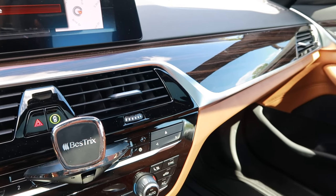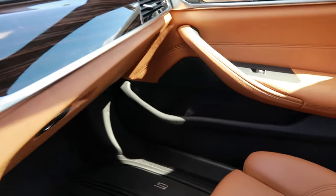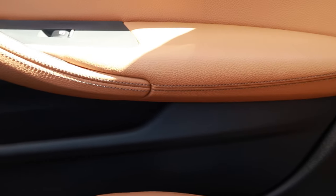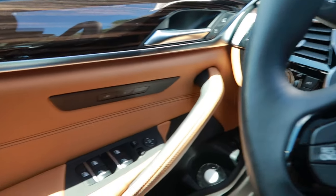It either turns the car off or parks the car so that you save gas. But I love this. Look at the stitching here. It is absolutely gorgeous. And like I said, I got the sport line, if you can see that. But yes, this car is absolutely gorgeous. It is gorgeous, all the way around.